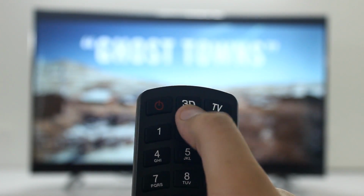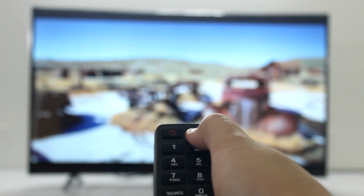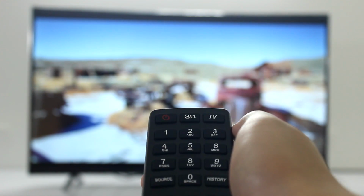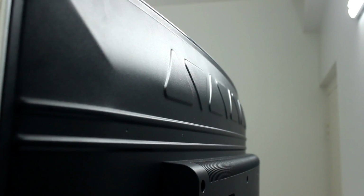The recording option doesn't seem to work with an HDMI source. The remote has all the basic buttons, but the 3D button on the remote doesn't seem to work with this TV. Now let's talk about the things that I like and the things that I do not like about this TV.